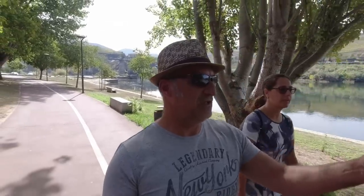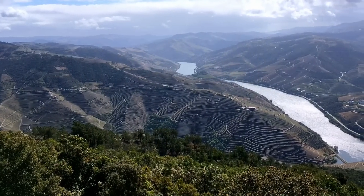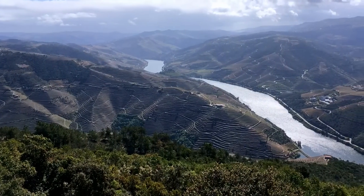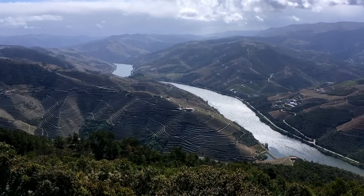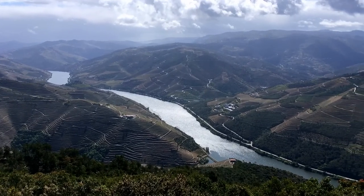And then if you continue back up the river, up the Douro Valley, absolutely stunning. The whole area is a World Heritage Site. All the vineyards are terraced into the hillside. It's really super beautiful. I can't describe it. You've got to come and see it for yourself.